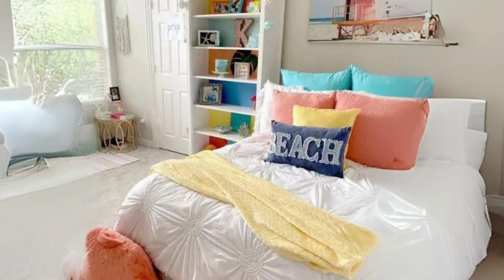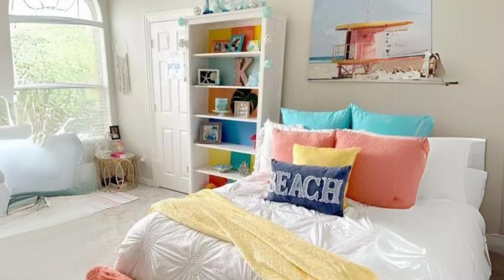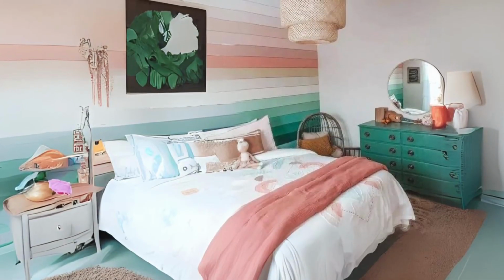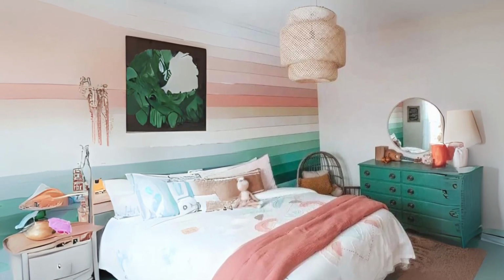Glamorous touch. Integrate metallic accents, plush fabrics, and elegant lighting for a touch of glamour. Nature inspired. Bring in natural elements with potted plants, botanical prints, and earthy tones.